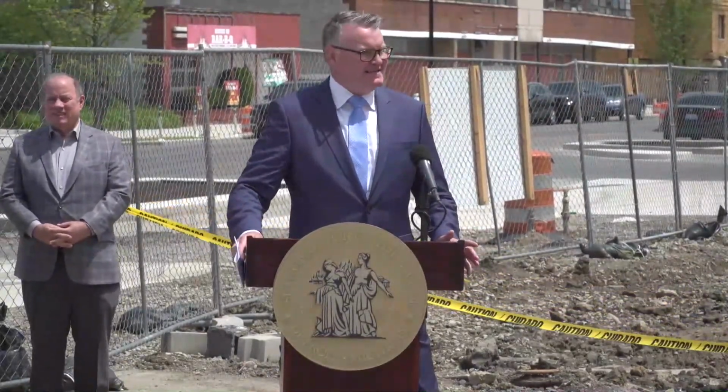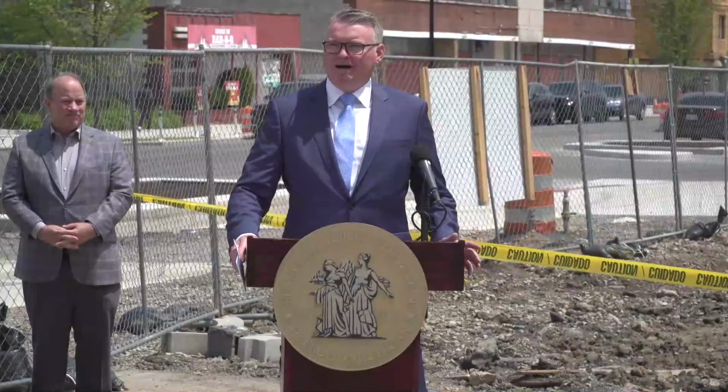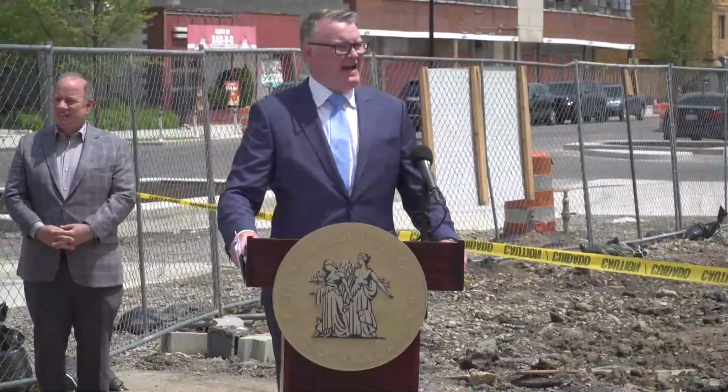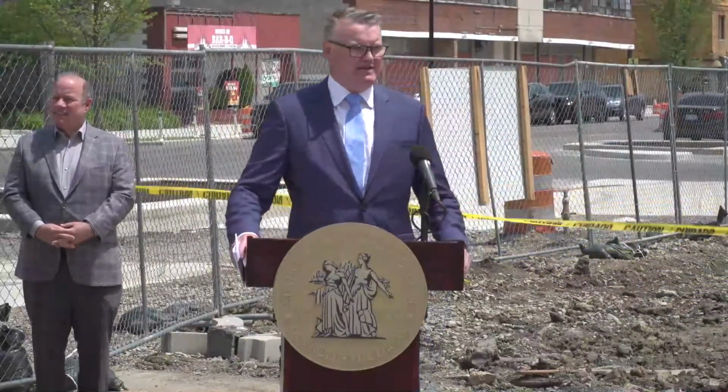The MEDC is extremely happy and proud to be part of any catalyst project, any spark. But we are ecstatic when we are part of many different sparks and catalyst projects as part of a corridor, as we are here on East Warren here today.